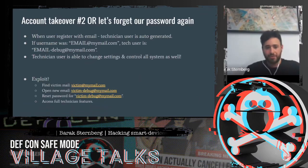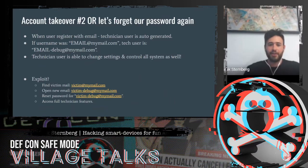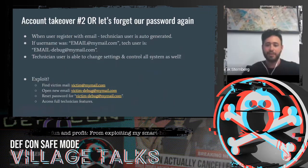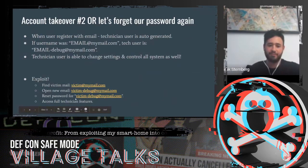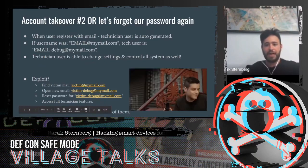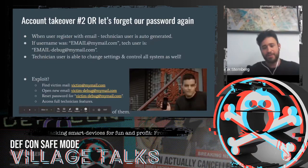Just to conclude and to make sure everyone is with me, what I'm doing is opening another account for the technician email at victim-debug@mymail.com, and I call the reset password for this email. And this is really cool and it's working. The reason it's working is because they don't verify this email is a valid email, and they shouldn't send a forgot password to these technician users at all, or should find another way to create users for the technician, which is not relevant with this dash debug. Yes, it really worked, and it made me able to take over any technician account.